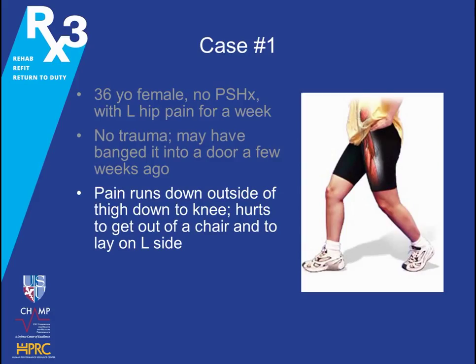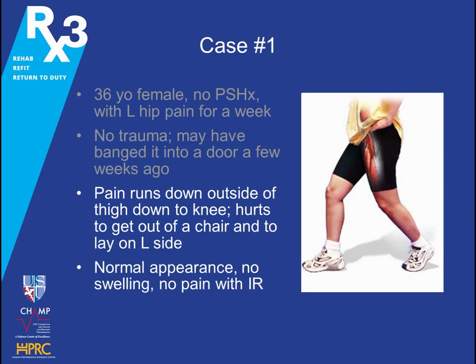It hurts to get out of a chair, and certainly hurts to lie on that left side, and she's bothered by this. On exam, this is a normal appearing hip. There's no swelling, and she does not have any pain with hip internal rotation. That's important. Again, no pain with hip internal rotation. She says, gosh, over this past week, it's gotten so bad I can hardly walk. It was just a dull ache before, now it's getting kind of sharp. Doctor, you must help me.